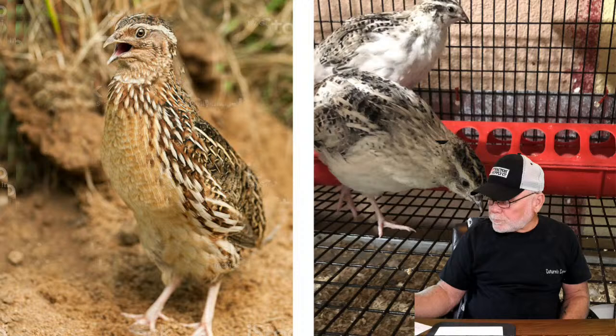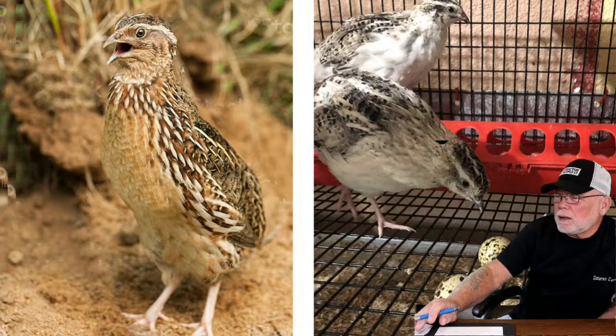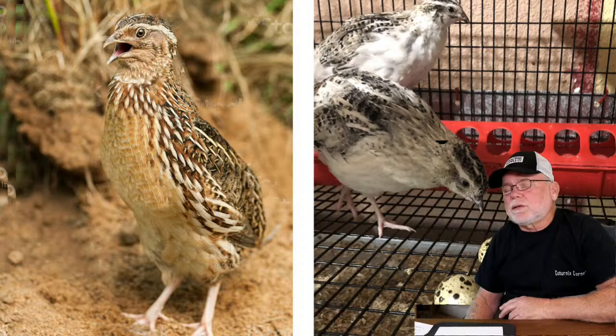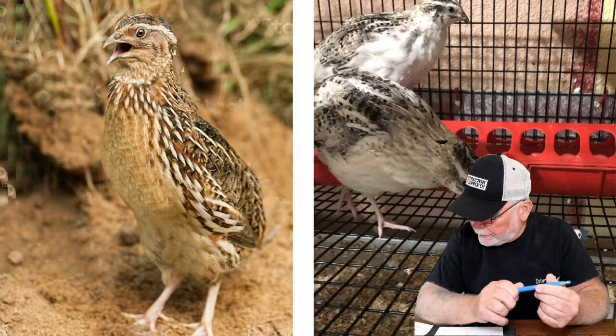Where was I at here? Oh, you may see, you really can't see it because I'm behind it, I don't think. Hold on, let me get out of the way. Some of your hens may start laying eggs inside the grow out cages. So at that time, that's a good signal for you to go ahead and start sorting your birds, getting them ready to put into your different breeding projects.